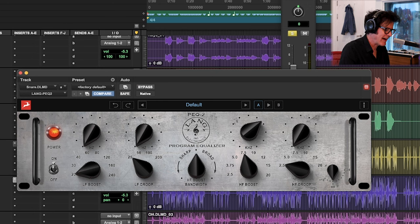It's probably picking up a bit of hat and stuff like that, but so far hasn't bothered me. Let's go to the boost at maybe 120, 160 to 240. Normally I do Neve 220 on a snare. So it's all right, let's go to 240 and boost that. See if we can get some body out of the snare.